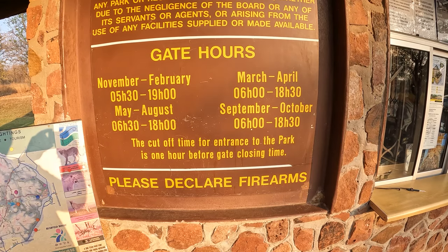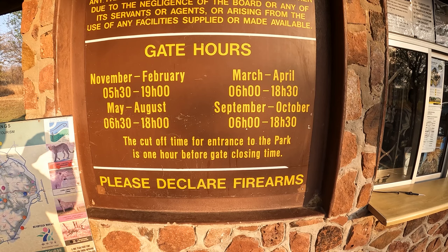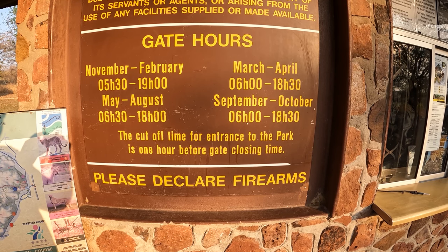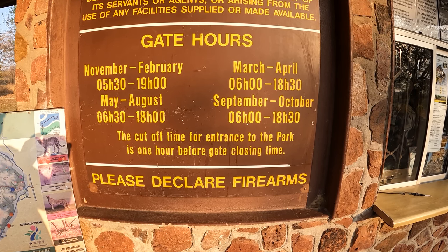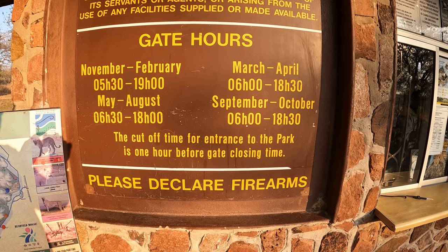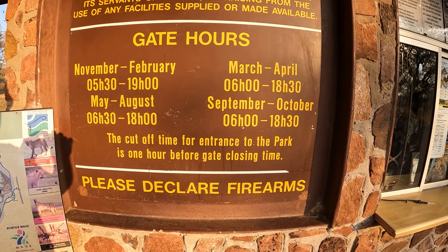The gate times do vary through the year, so I got here this morning at 6:45. If you are coming here in the summertime, which is November to February, the gates will open at 5:30 and then close again at 7:00. So that's basically the daylight hours. In the transition seasons, which is spring and autumn, gates open at 6 and then close at 6:30. So that's March and April, and then September and October again. So it's September, so the gate would have opened at 6:00. That's why it's not as busy at the moment.